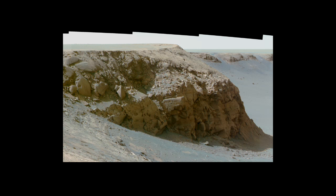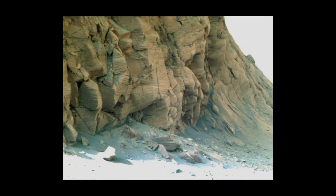Here's one of them. This is a place called Cape St. Mary. That cliff's about 8 meters tall. I'm going to zoom in on this portion of it. There it is. Look at the layering. This is what geologists call cross-bedding, just spectacular layering exposed in the wall of this cliff. What this is telling us is this was an ancient sand dune, billions of years ago on Mars with this sand blowing around in the Martian wind.